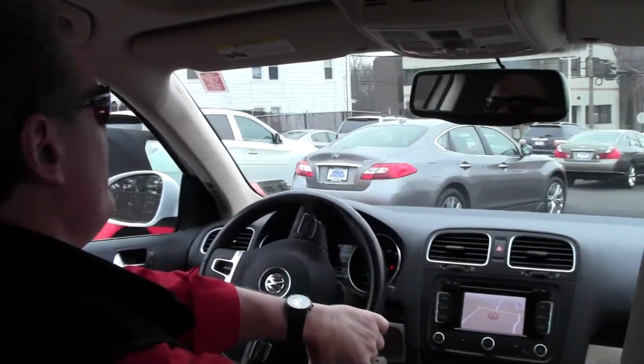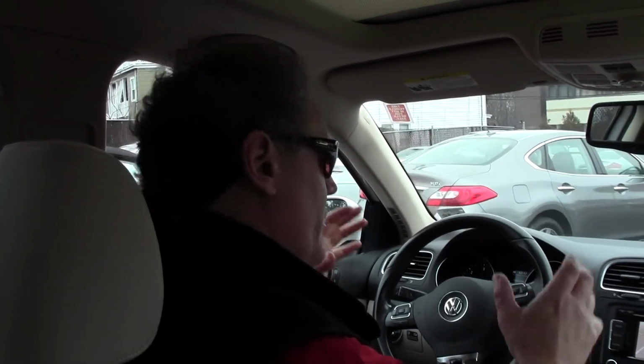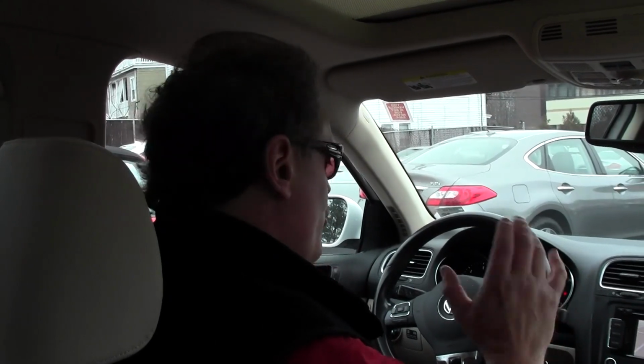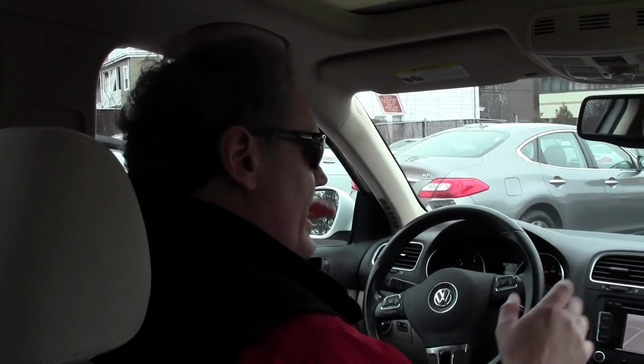Folks, if you're in the market for a beautiful, family-oriented vehicle that gets absolutely amazing fuel economy, do yourself a favor, come on down to Douglas Volkswagen and check out this gorgeous 2011 Jetta SportWagen TDI with 38,600 miles on. You'll absolutely fall in love with this car.